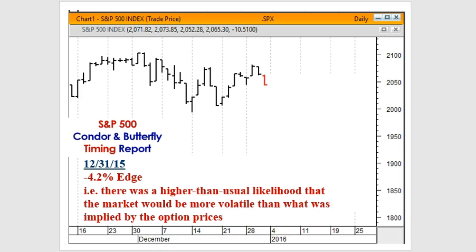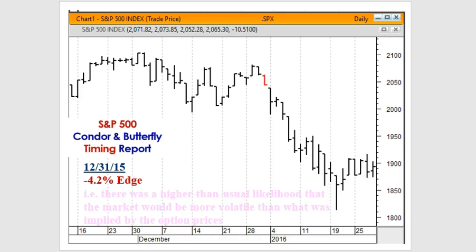What this means is that at that time there was a higher than usual likelihood that the market would be more volatile than what was implied by the option prices. That's not good if you're a premium seller using butterflies and condors. So we're going to give you an edge based upon the current market condition as of Friday. In this case, with December 31st, the market ended up getting real volatile to the downside. And of course, we can cherry pick examples all we want, but the methodology is the most important thing for you to agree with and believe in. So we're going to get right to that.